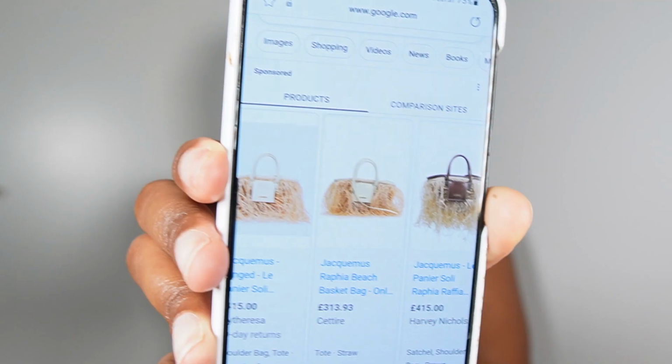You can see here, now I'm looking at all the prices, I'm really not sure how I managed to get it for that cheap. But I did. I'll put in the link that I used. Especially with Jacquemus, guys, it's definitely worth doing your research, looking around, because on third-party sites, they're often different styles and colors are often on sale.